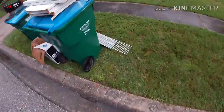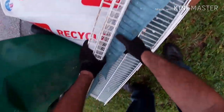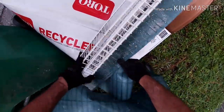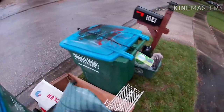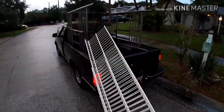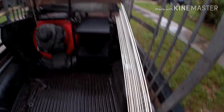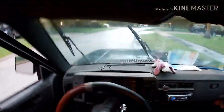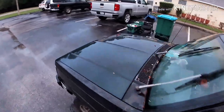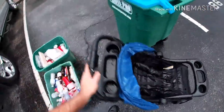Closet shelf. Take the contact paper off. Looks like they got a brand new mower, which is always good news for me because I get the old one. All right, let's go see what's next. Nothing else to add. Ooh, old baby stroller. Got the brakes on.